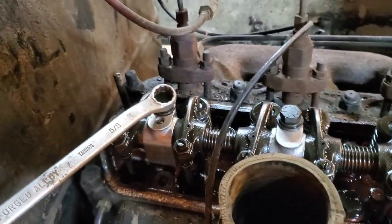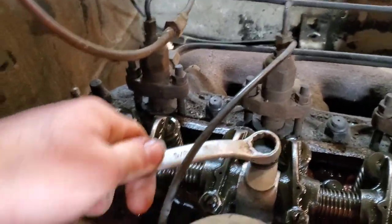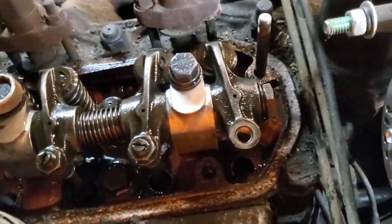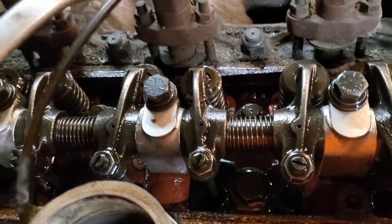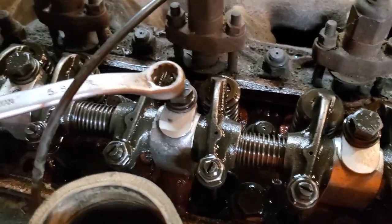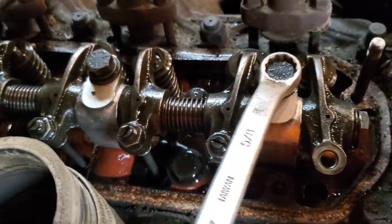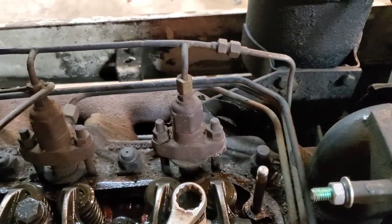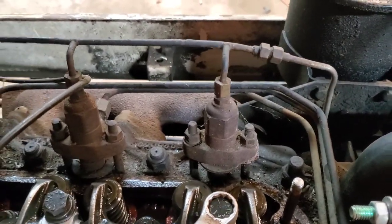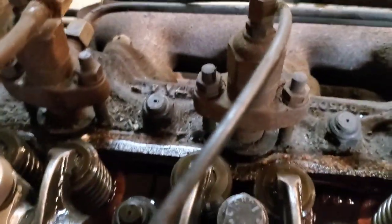To get this push rod back in here, we're going to have to loosen these up and take the rocker arms off to be able to snake it down in there. It might be able to be done, but I'm not going to risk bending a push rod to attempt it. Even though I have spares, why would I ruin something just because I don't want to do it the right way? This is 5/8. Takes a 5/8 wrench here. Loosen them up.